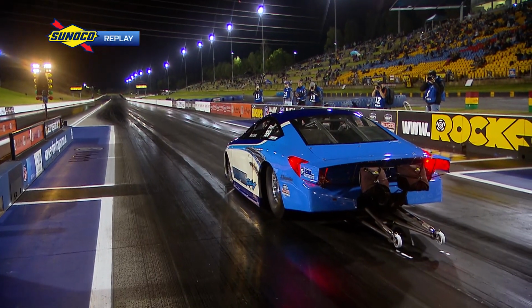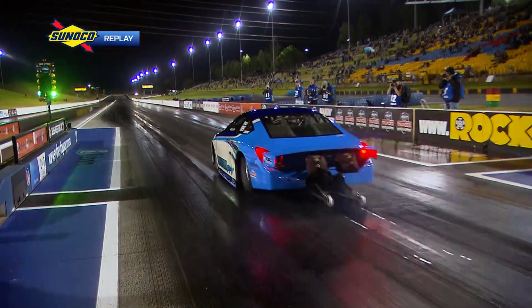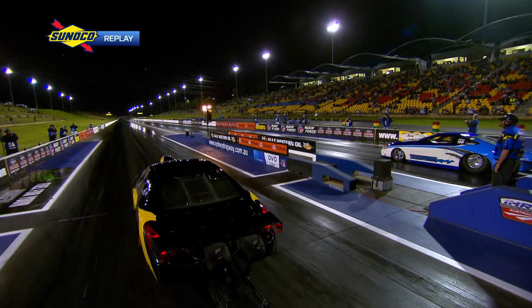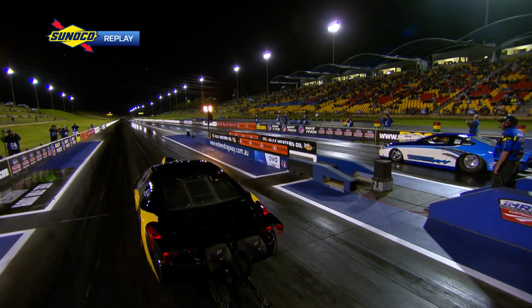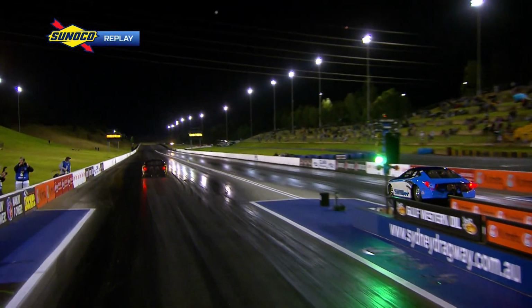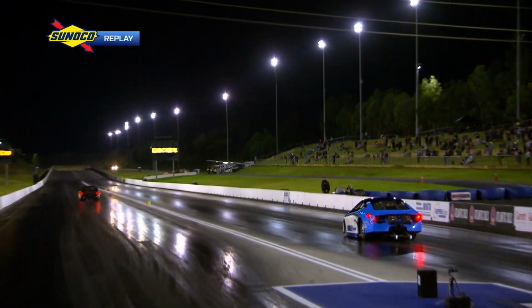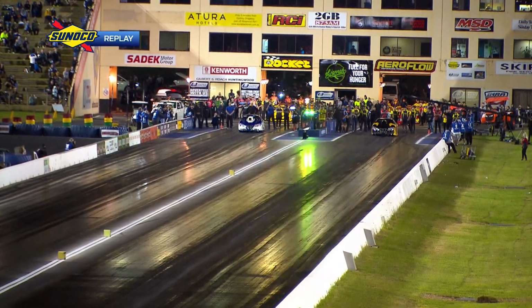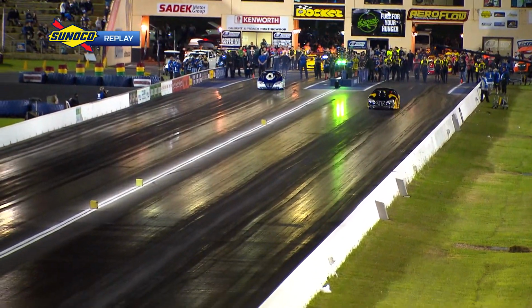Look at this. Bruce Leake has not solved his clutch problems yet. It just spun the tyre that time. Too aggressive. Still too aggressive. They didn't find that sweet spot, so they were none from 3 today. They can come back out again for the Gulf Western Oil Winter Nationals, hopefully get that car down the track. But Rob Deckett, so close to that first 6-second pass from the team. Look at the Sunoco replay here. They go off the start line really, really strong.